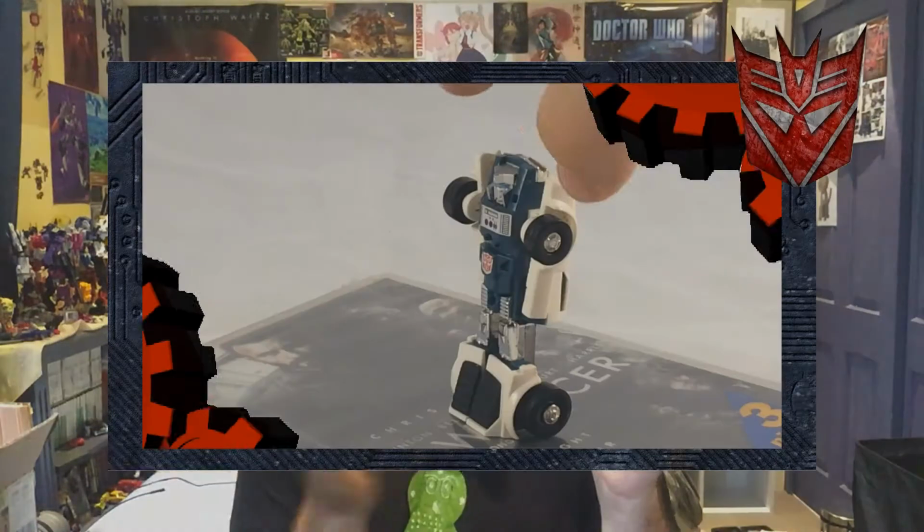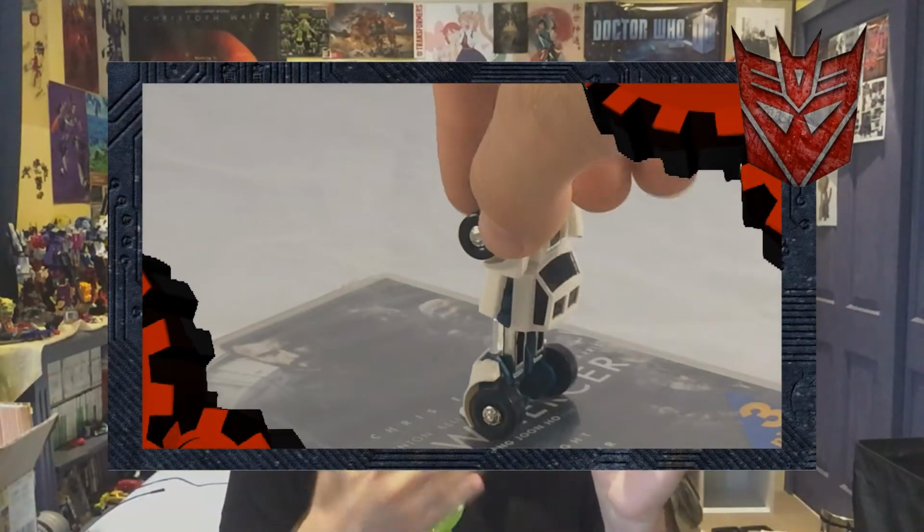Now, contrary to popular belief, I do actually enjoy Generation 1 toys. In fact, that should have been evident in my Tailgate multi-review. But the ones that I do actively try to collect every mold of are the G1 Micromasters, because, as you know, I'm a small-scale fanatic. So, can Siege rectify the errors of Power of the Primes? Do these Micromasters truly have the power to survive?